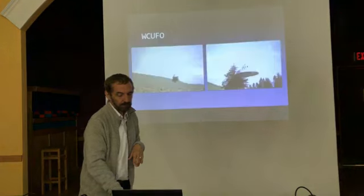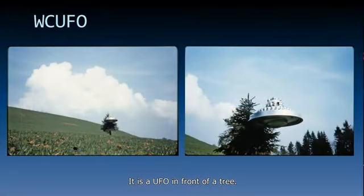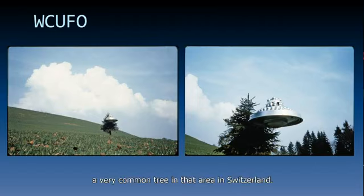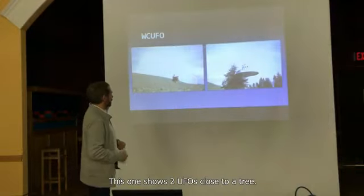Okay, let's continue. That one is an interesting one. It's a UFO in front of a tree. This is a Norway spruce, a very common tree in that area of Switzerland. This one shows two UFOs in the tree.